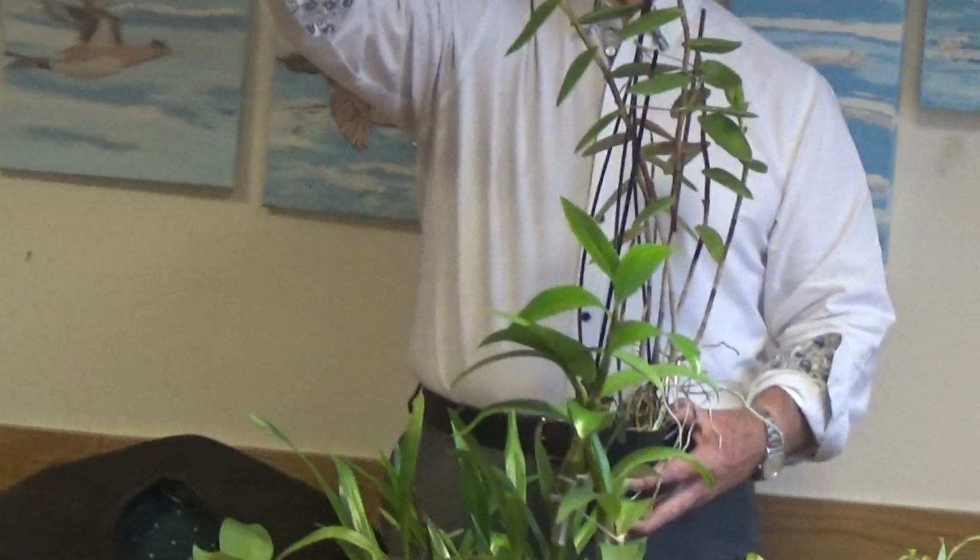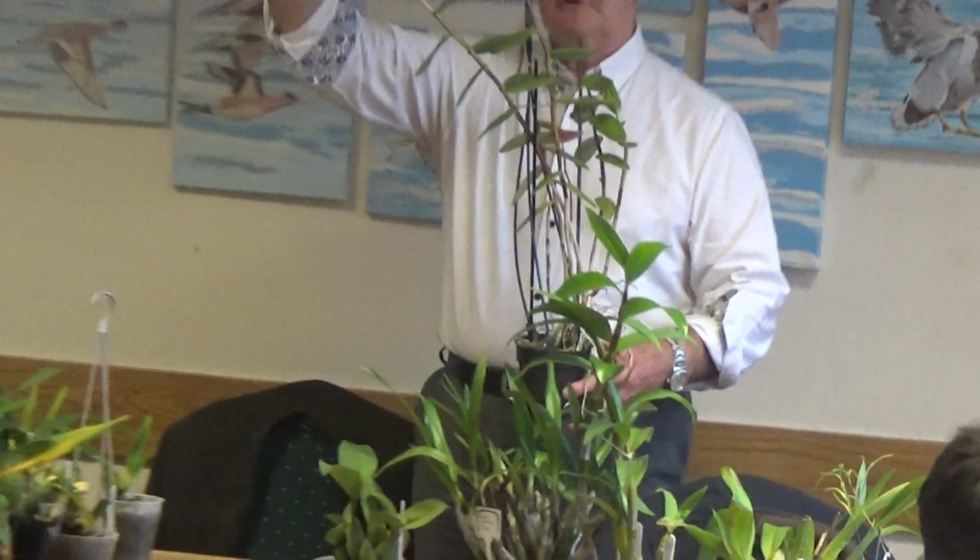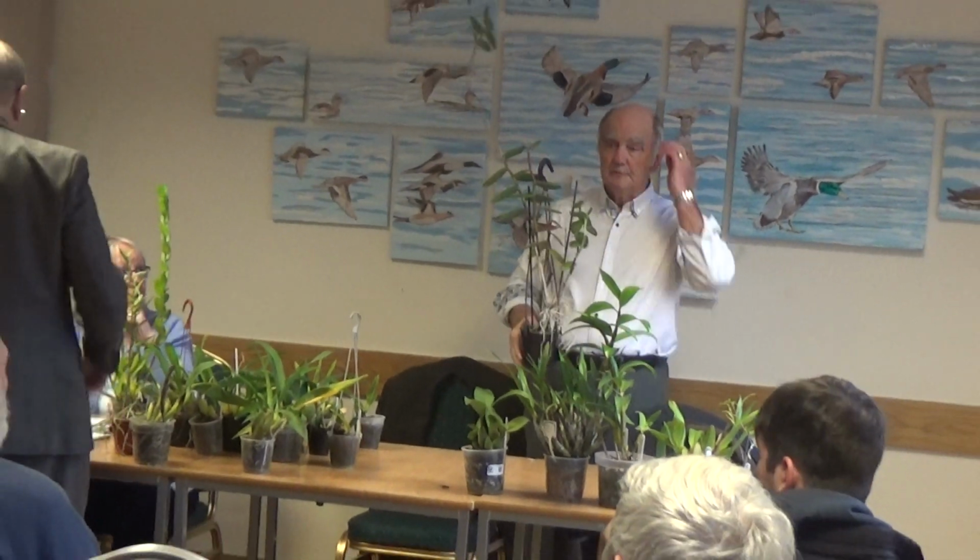Secundum's a nice species. Yeah, it's got a keiki on there, so you can chop that off, pot it up, get your money back next year for whatever you pay for it. So a nice species, £3 for that, and you offer about £3.